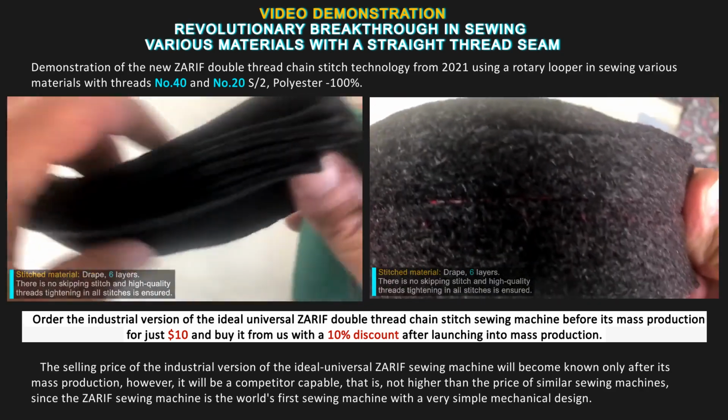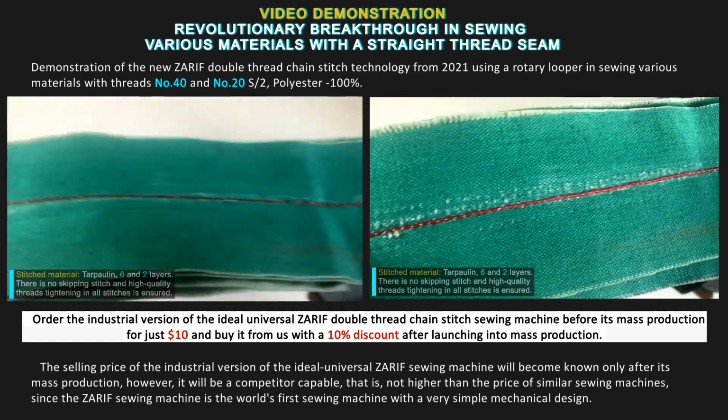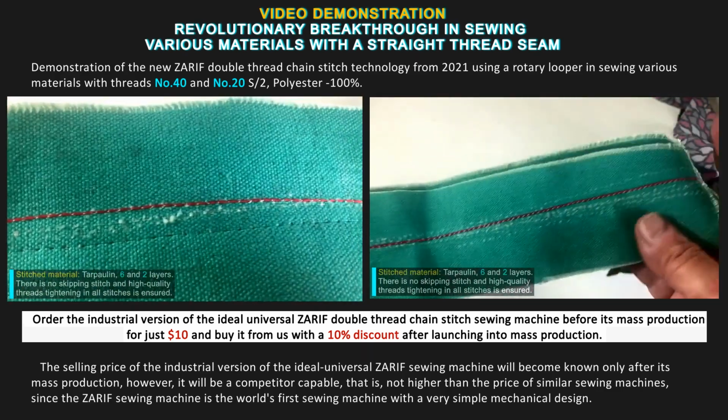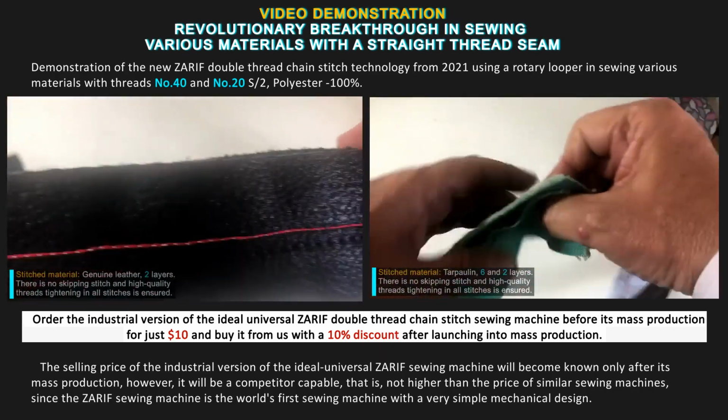For the first time in the world, without adjusting the normal tension of the threads when sewing various materials, we have obtained high-quality straight thread seams on various materials having different thicknesses, stiffness, and elasticity.